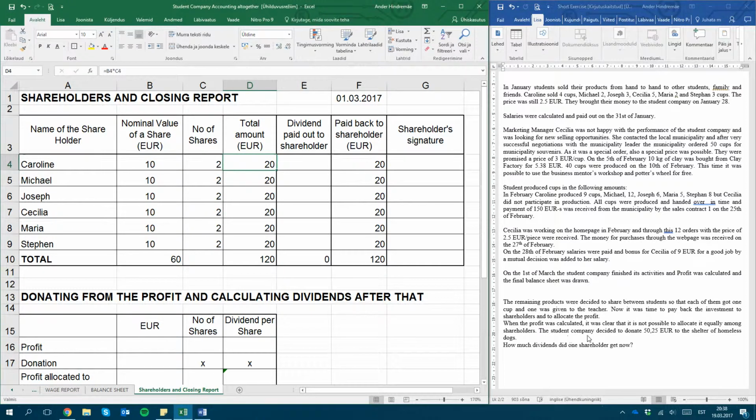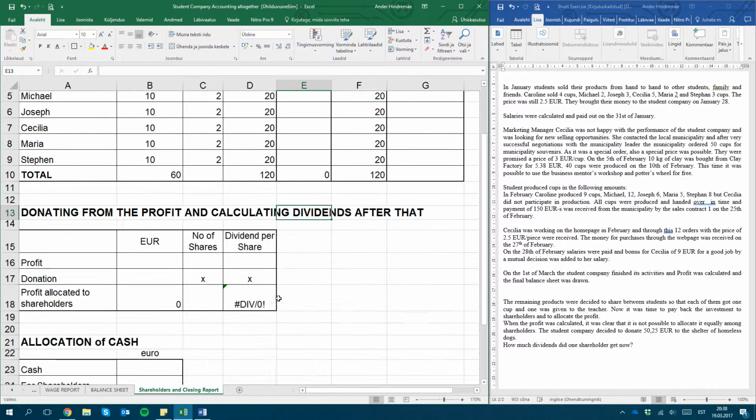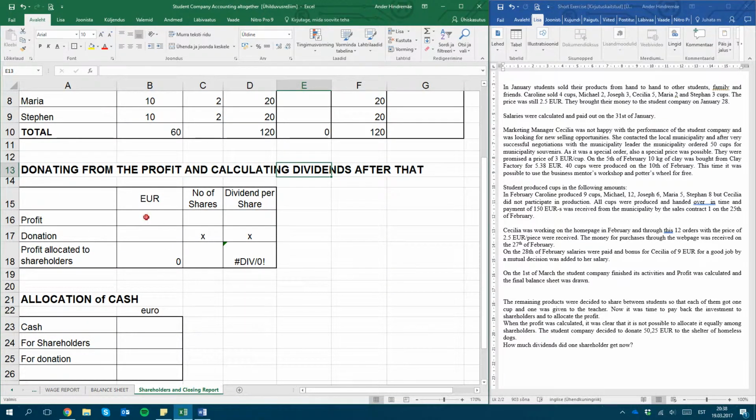So therefore, the student company decided to donate 50.25 euros to the shelter of the homeless dogs. How much dividend did one shareholder get now? Let's calculate it with the table over here. As we remember, they earned a profit of 110 euros and 25 cents. Now they're going to donate 50.25 to homeless dogs, and the profit that will be allocated to the shareholders will now be 60.